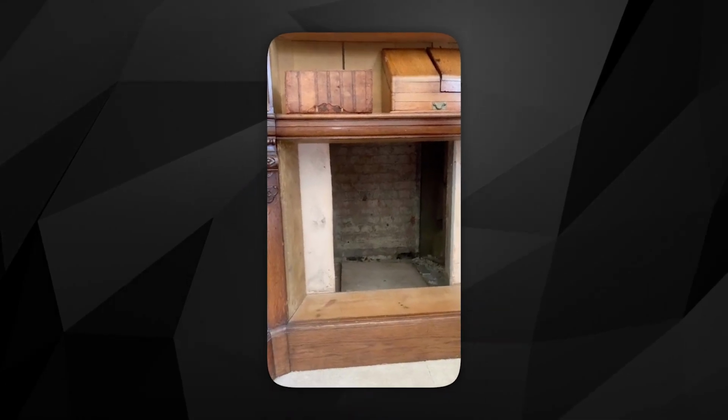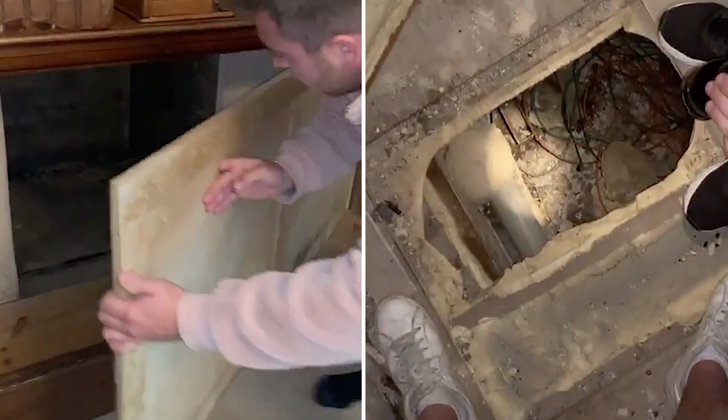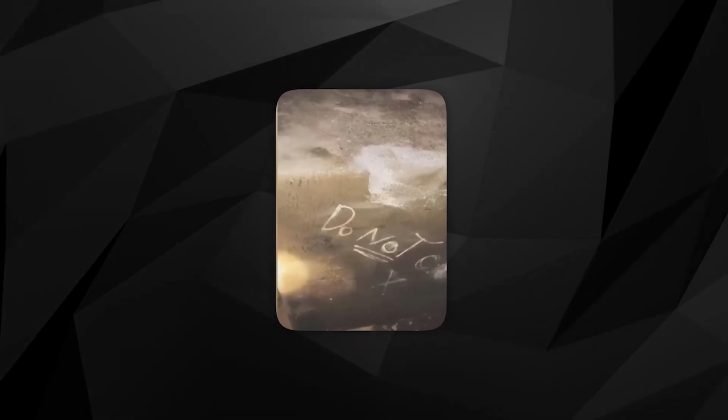Amidst this maze of hidden passages, he stumbled upon a particularly captivating discovery: a safe. With a bit of sleuthing, he managed to crack it open, unveiling a treasure trove of books dating back to the 1800s. What's more intriguing is that it seems students from the 1900s had stumbled upon parts of this tunnel, turning them into secret hangouts, adorned with graffiti marking their presence.